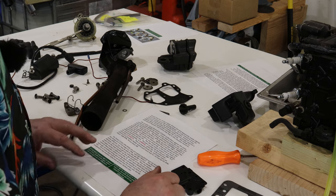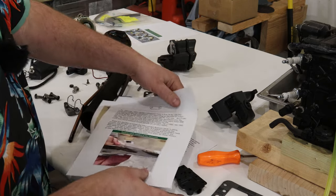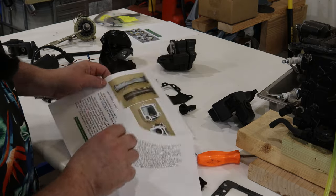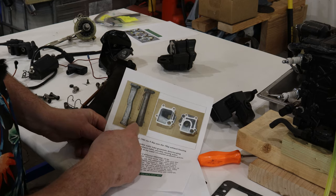And he'll also go into more detail on what years did what. And I've got a whole bunch of literature here I was printing out. There's a picture of the plate he was talking about. There's pictures of the square exhaust pipe versus the round one, which is here.